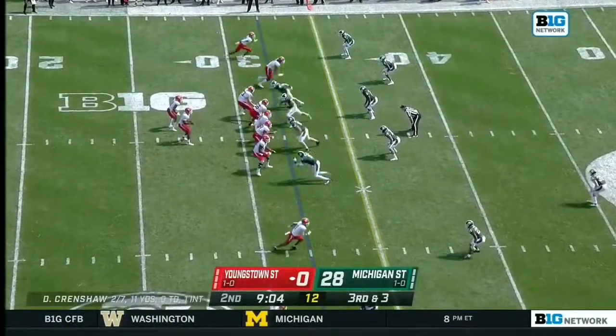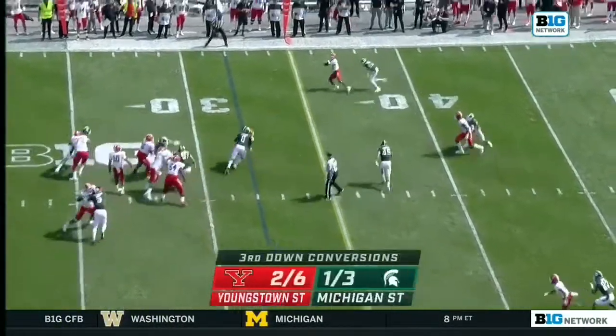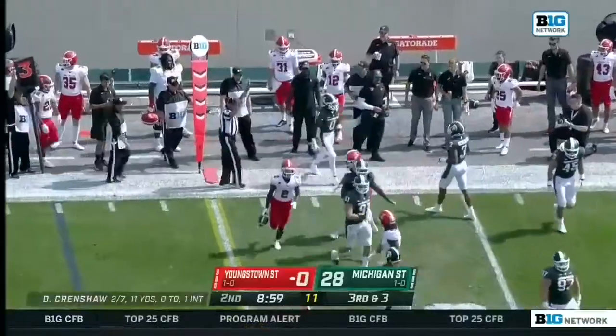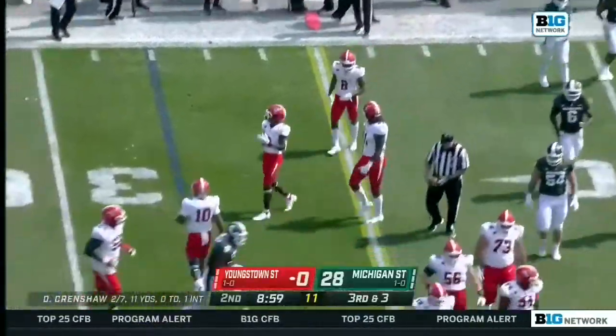2 and 6 on 3rd down here so far, though, for Youngstown State, and they're up against it again, and that will be good enough to pick up the first down as the pass is complete to C.J. Charleston.